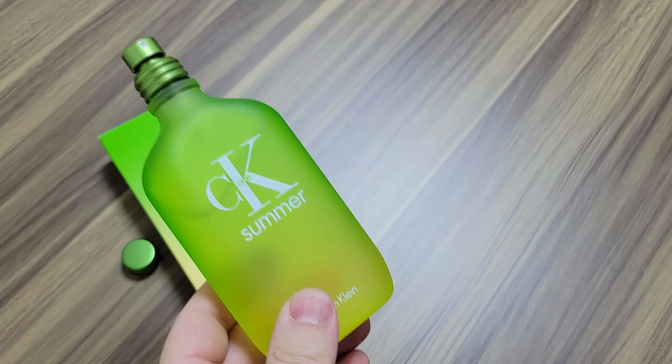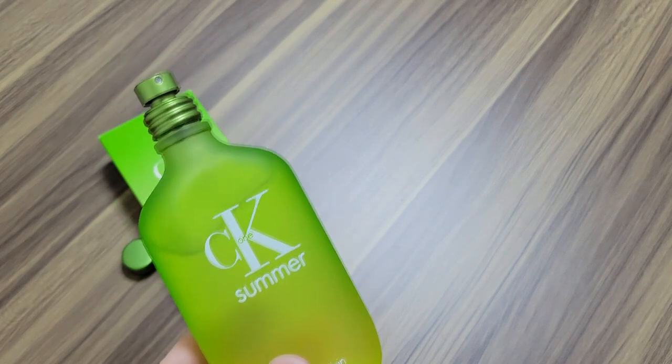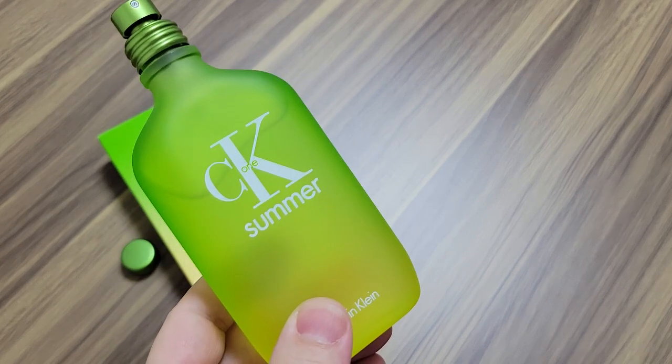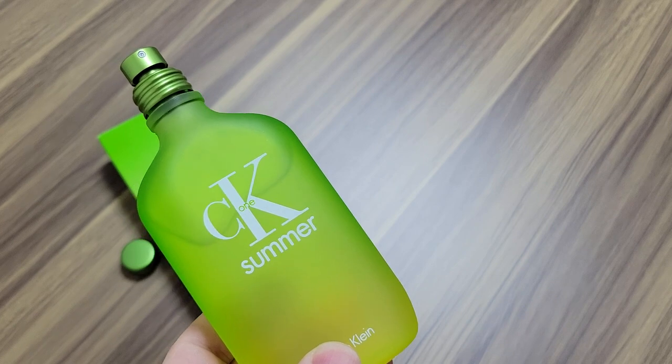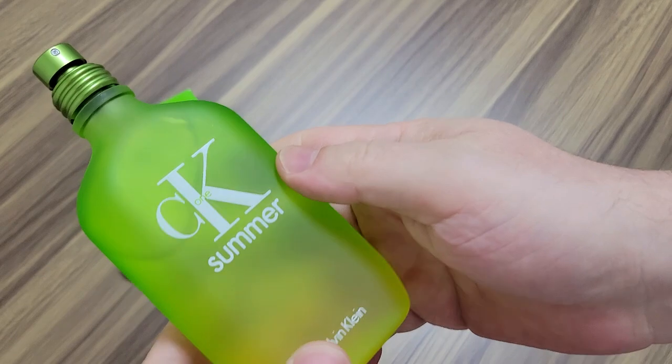I'm smelling this now, and it's nice. I can smell everything. I smell the citruses, a little bit of lemon in there, and the kiwi is very noticeable. And I can smell the darker notes. I can smell the musk. I can smell the base notes. Yeah, this is really nice.